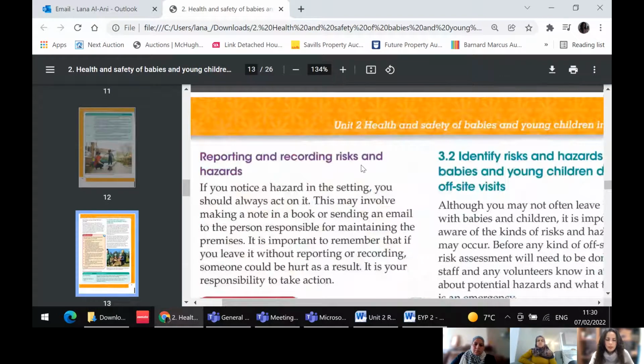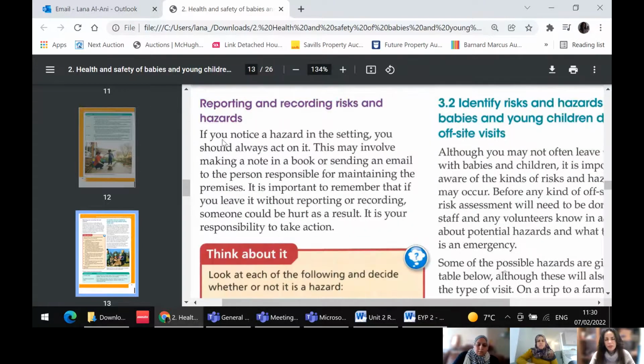And also reporting and recording risk and hazard, very important. So if you notice there is something wrong, you need to take care of it. You store it somewhere so children wouldn't have access to it. Also, you need to tell the children about it, how dangerous it is for them to play with these equipments because they are faulty. And you need to report it. If you notice any risk or hazard in the setting, you should always report it to your manager, supervisor, or the maintenance person in the organization.